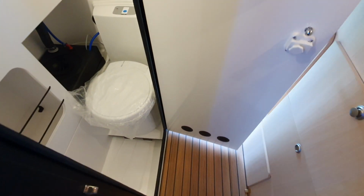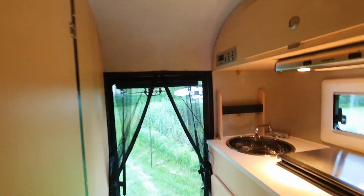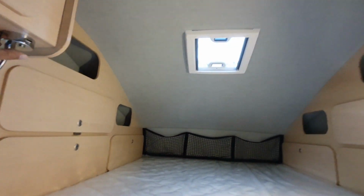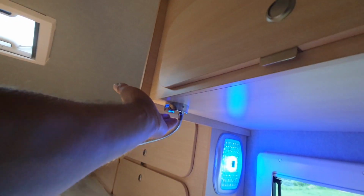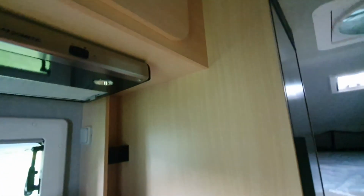Naturally the toilet is vented, and okay, the light, click. Okay, it's closed now. I think I told you about everything in this cabin. It's time to take a rest. I will switch off everything.